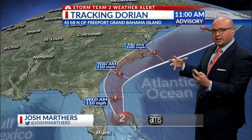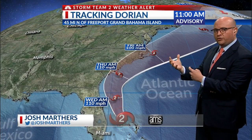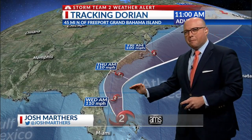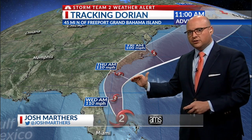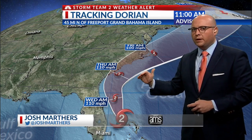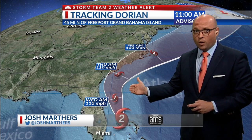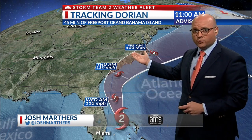What happens as it moves farther to the north? Does it try to pull itself together again, or does it hold steady state? The National Hurricane Center is going with a steady state. It might try to intensify just a little bit, but it probably won't do much. It's something we're going to keep an eye on. It's moving through very warm water. This path takes it right up through the Gulf Stream.